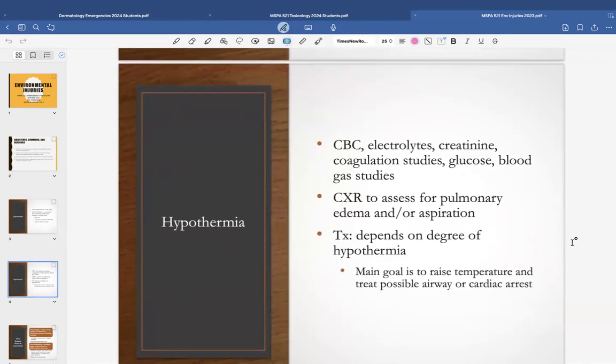Because it can cause pretty massive polysystemic concerns, we get CBCs, electrolytes, basically the whole gamut: blood gas studies, coags, glucose, creatinine. See if there's any pulmonary edema, especially for post-water submergence. The treatment is based on how much hypothermia there is, but really the idea is to raise the temperature and treat any possible airway or cardiac arrest. So get the wet clothing off, get them rewarmed, cover them with blankets if necessary, get some warming lights, thermal mattresses. Sometimes IV fluids might be helpful. Warm, humidified oxygen, bath, try to rewarm their body.